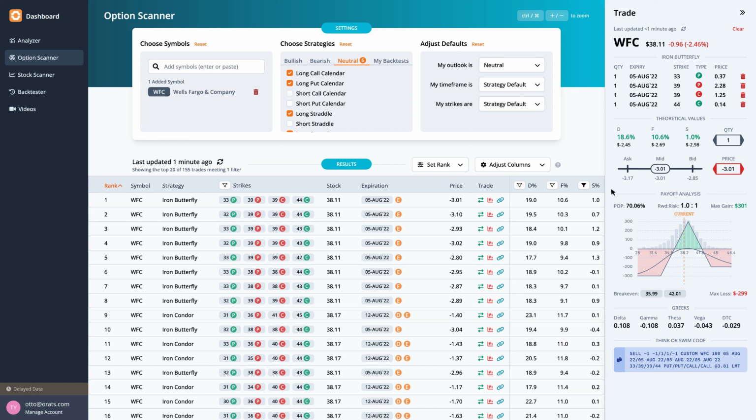The reward to risk divides the max gain by the max loss. Here the 1.0 to 1 is the ratio of the max gain of $301 to the max loss of -$299. There are 2 break-evens for this iron butterfly at 35.99 and 42.01. The total Greeks and ThinkorSwim code complete the information on the trade analysis pop-out.